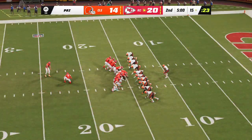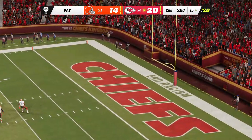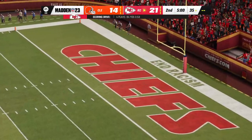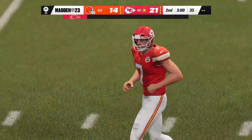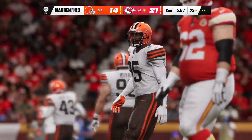He got it done. And when you're able to complete one like that, your confidence has to just go sky high. You just mentioned it. Tight window, zings it in there despite excellent coverage. Result, touchdown. Extra point by Butker is on target. And the lead is now 21-14.